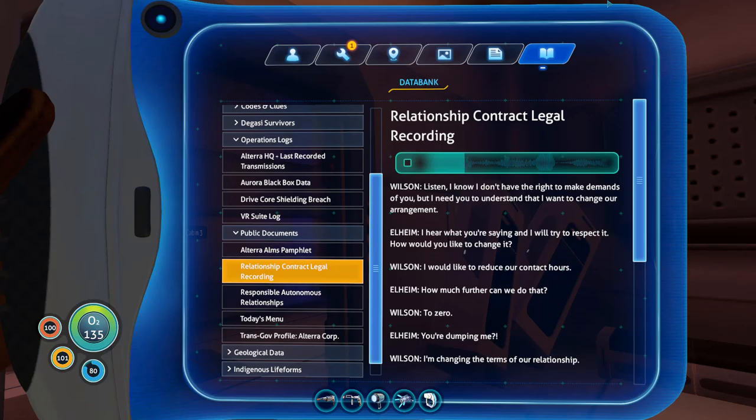Listen, I know I don't have the right to make demands of you, but I need you to understand that I want to change our arrangement. I hear what you're saying, and I will try to respect it. How would you like to change it? I would like to reduce our contact hours. How much further can we do that? To zero. You're dumping me. I'm changing the terms of our relationship. How is it still a relationship if we don't see each other? It's a relationship of a kind.